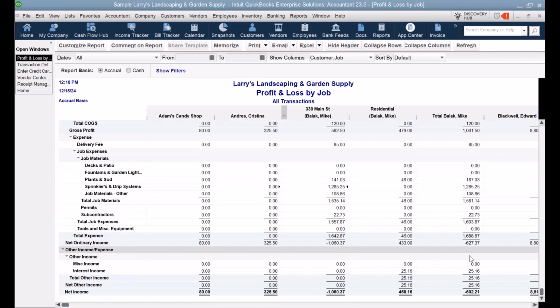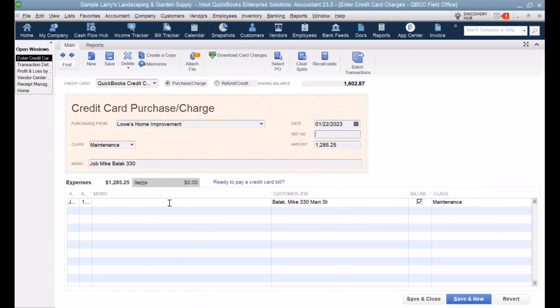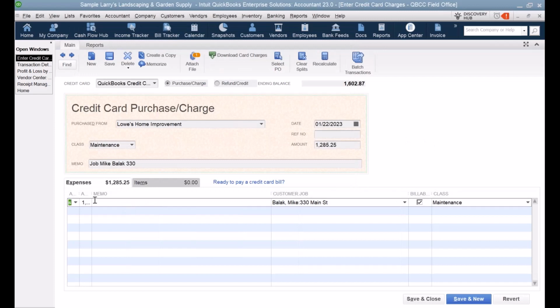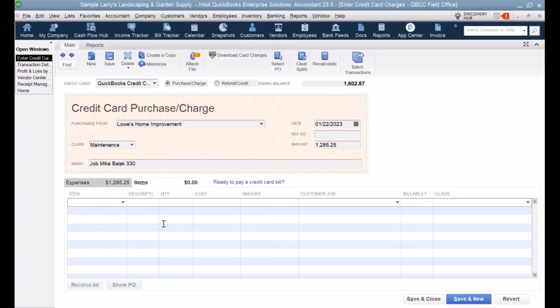So I can see them across the board, okay? I can also come back in and, let's say that as I'm looking at this one, there's more. Maybe if this was an actual inventory item, I can come in here and instead of applying this to the expense, which is hard to see, I can also apply it to items.